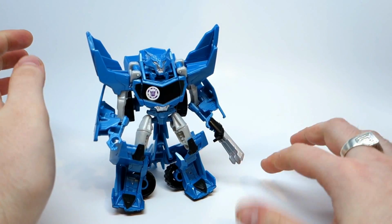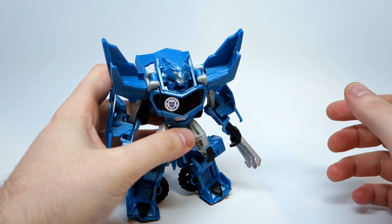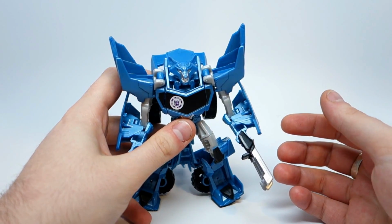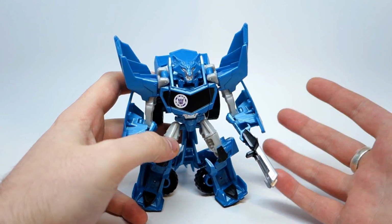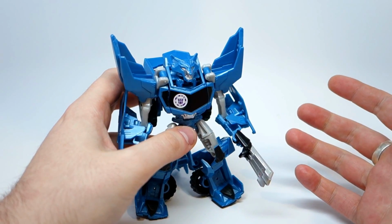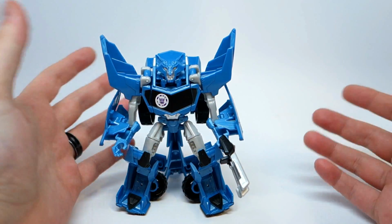So I would really like to see a lot of toys in this line. We saw at, I think it was New York Toy Fair, I believe, the Jazz and someone else. It was Jazz and someone else, and I'm totally blanking on who the someone else was. But we saw a couple other upcoming robots. Oh, it's Sideswipe, sorry. The Warrior Sideswipe is coming up with Jazz. But I don't really know who else is coming after that. They've been kind of mum on upcoming RID toys. I think they're probably waiting because they don't want to spoil characters for the show, I would assume.